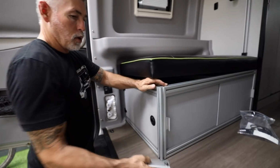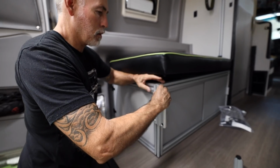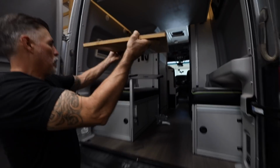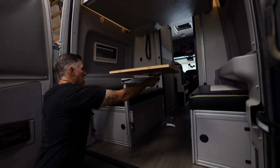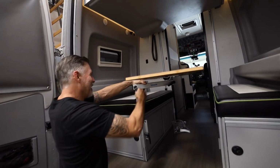What are we adding now? So we're adding the bracket for the Lagoon. Now we're opting for the shorter bamboo, which is an upgrade tabletop, because I'm still going to be fitting the bike in here. Dude, that changes this so much already. This is exciting.